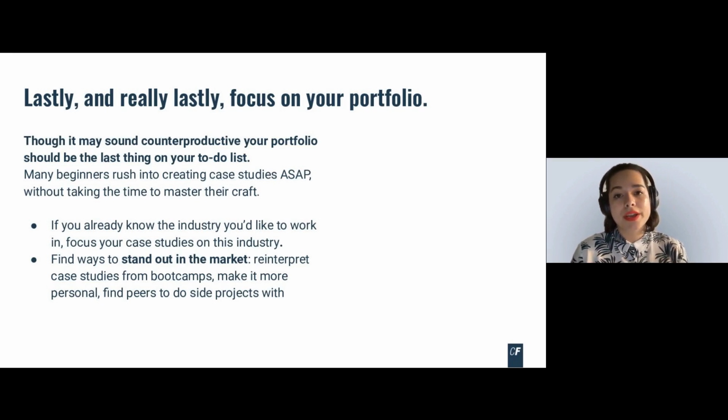And you can do that by, for example, reinterpreting case studies from boot camps. So if you are attending a boot camp or you're planning on attending a boot camp, then you'll find that many of these boot camps have standard case studies that they give to all the students to practice their skills with. What happens with that is that a lot of people that attended a bootcamp have the exact same portfolio because they did the exact same case study.